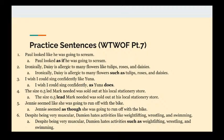Sentence number 6, "Despite being very muscular, Damien hates activities like weightlifting, wrestling, and swimming." So this is very similar to sentence number 2. It's the same problem. If we're introducing examples, we don't want to say "like" because that means that we're saying whatever follows is resembling or similar to what we're talking about. Rather, since we're listing examples, we want to say, "Despite being very muscular, Damien hates activities such as weightlifting, wrestling, and swimming."